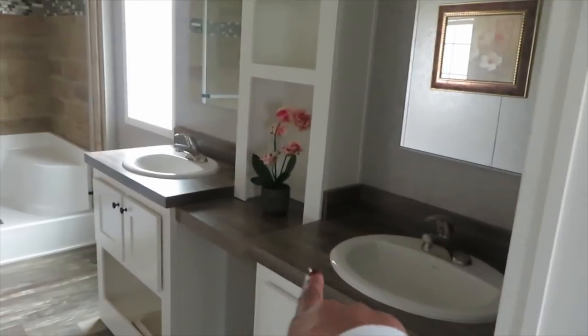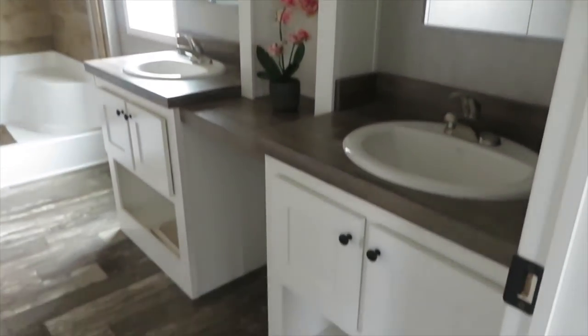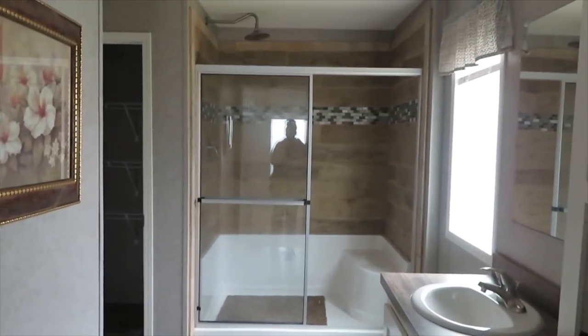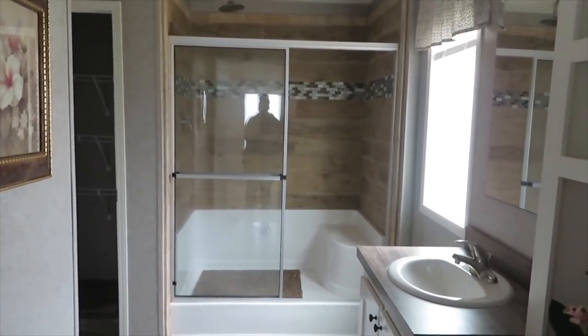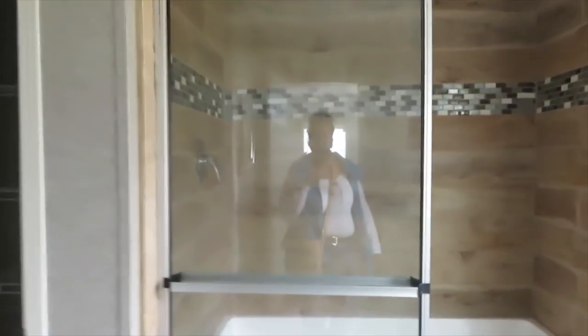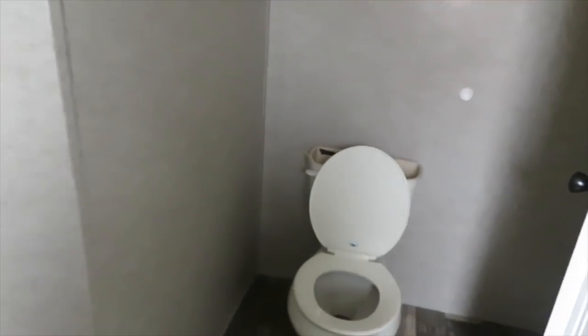And then the master bathroom. So you have your double sinks here. Love the separation in the sinks. Straight ahead is a huge shower with bench. Love the shower head. Beautiful. Love the tile in here. You have a linen closet. And then your toilet is here.